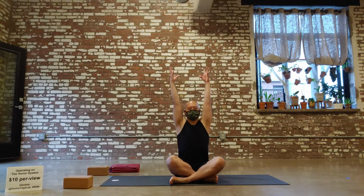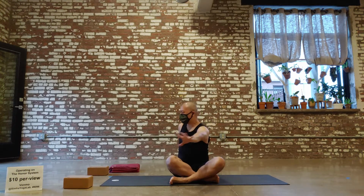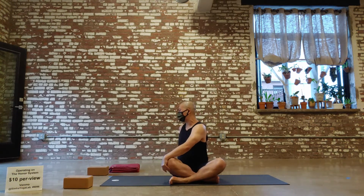Inhale, take the arms up high and extend. Twist to the right on the exhale. Right hand behind you, left hand to the right knee.